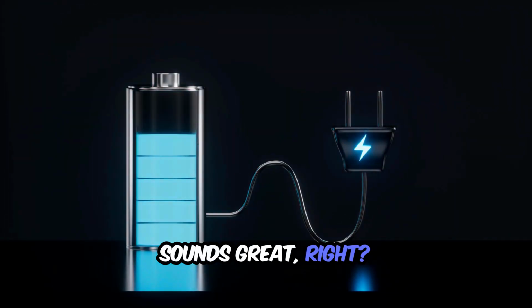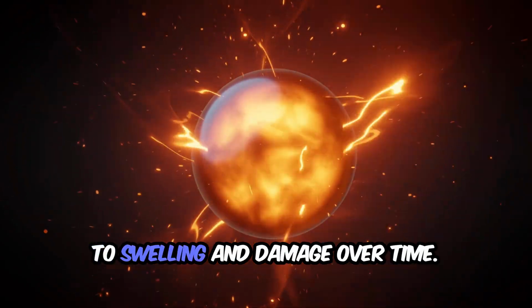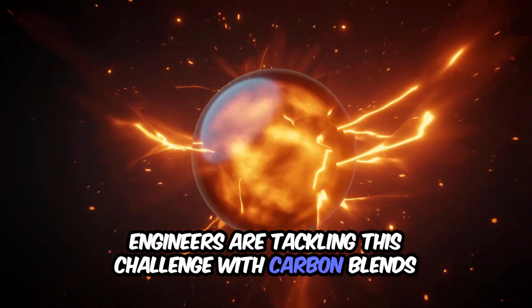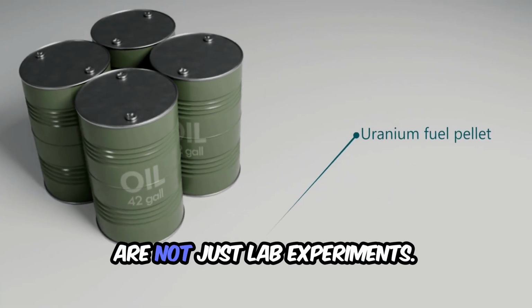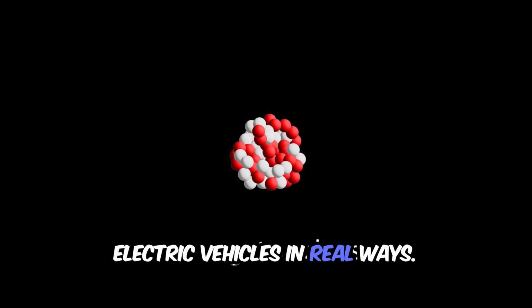Sounds great, right? But there's a catch. Silicon expands during charging, which can lead to swelling and damage over time. Engineers are tackling this challenge with carbon blends and advanced binders that stabilize the structure. By 2025, silicon carbon batteries are not just lab experiments, they're entering commercial devices and electric vehicles in real ways.